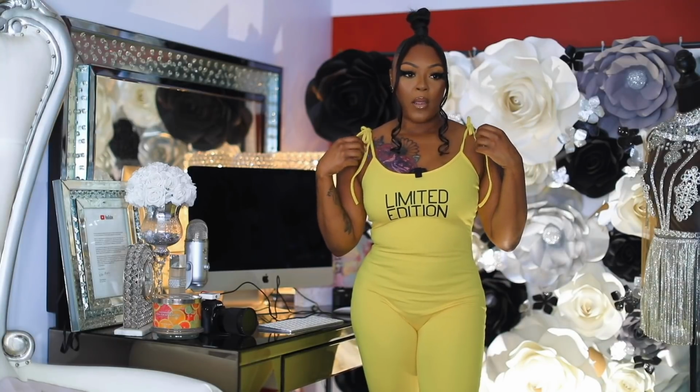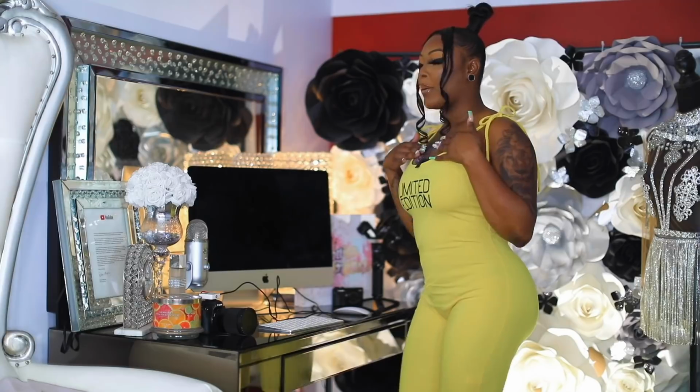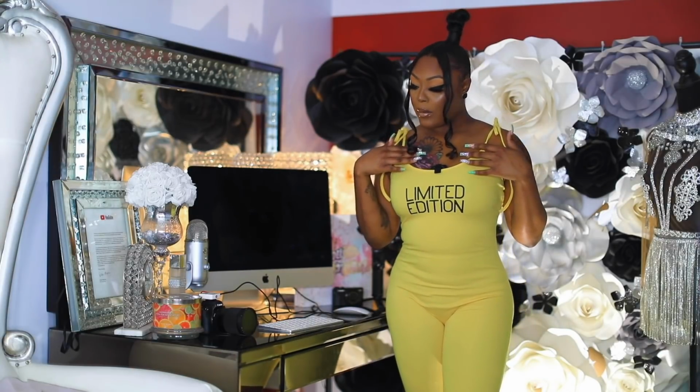Right here, you can either tie them looser so the boobies can come out more, or tighter. I'm fine with this because my boobs don't need to come out no more. My tattoo is healing, y'all. After it's completely healed, I think I'm gonna go back and get more red.